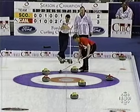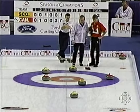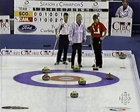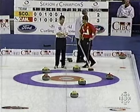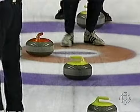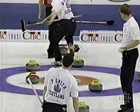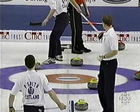Isn't that great? That just shows you what great gentlemen these teams are. No kidding. The official, of course, who charts every rock at every end, will put it back where he thinks it is. Just checking down at the other end. Warwick Smith, I should say, hit the stone with his foot. Moved it back.